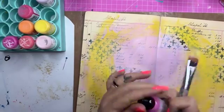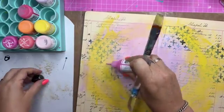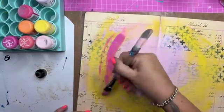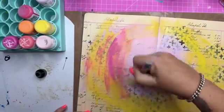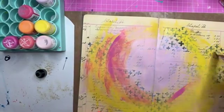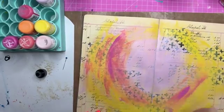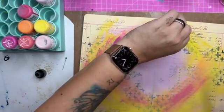Let's get in with a bit of magenta next. There we go. And I'm just going to touch that through there. And you can kind of get the gist of what I'm doing here. I'm not putting on a ton of paint. It's not necessary. A little bit at a time. Layering up these colours.